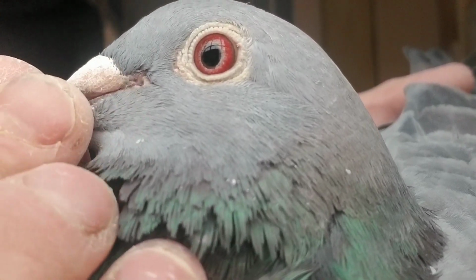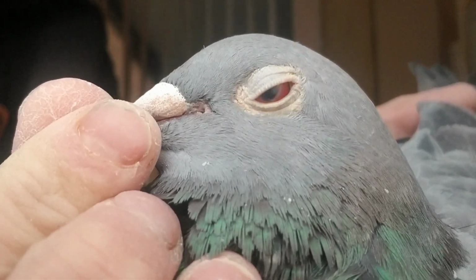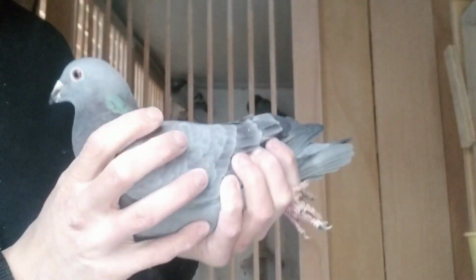And I'm super excited because these are the first babies she's ever laid. These are the first eggs she's ever had, and so far she's a great mother. She's doing everything she's supposed to. Super happy, super excited. One pintail, and just a beautiful looking bird.